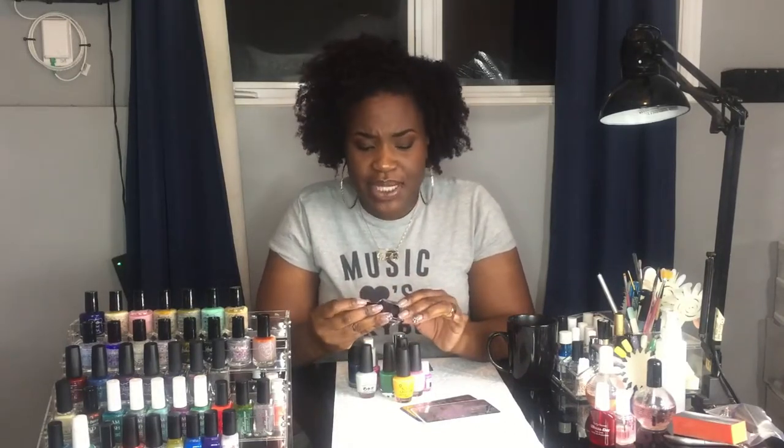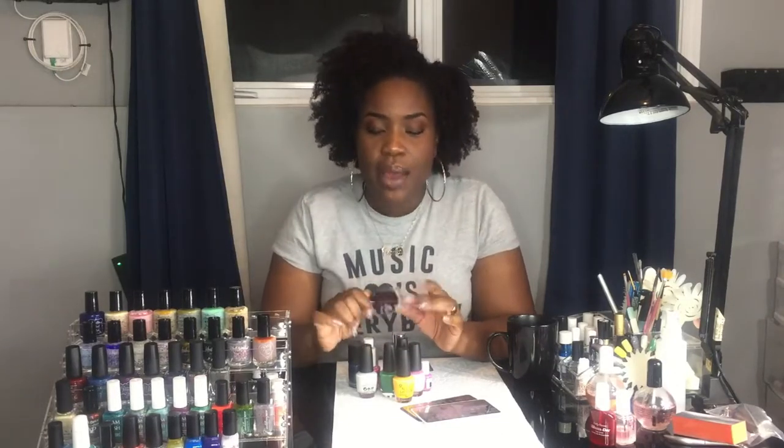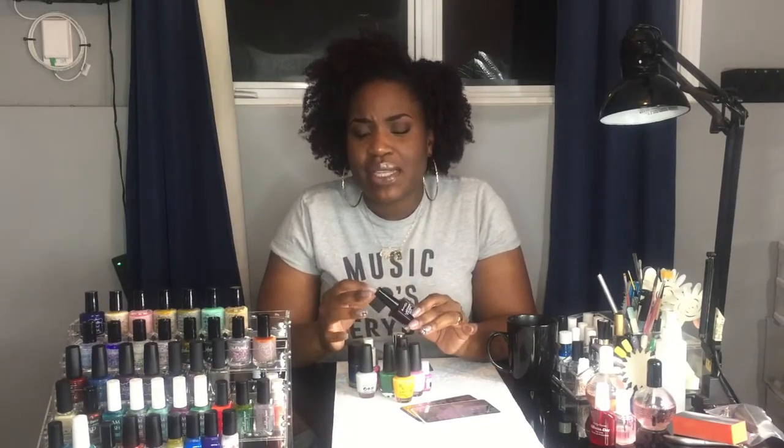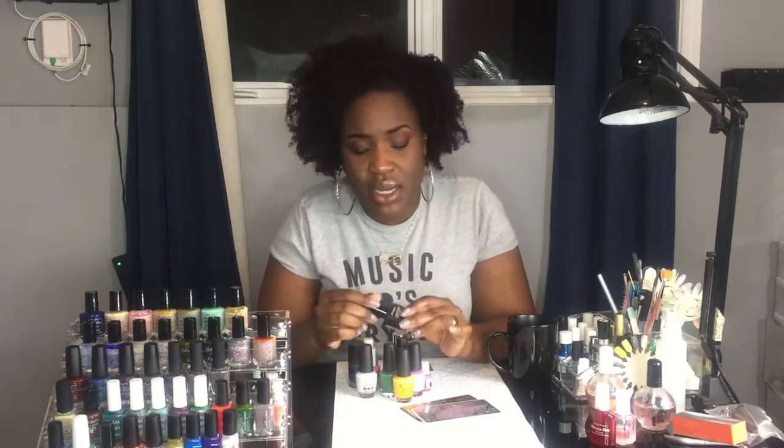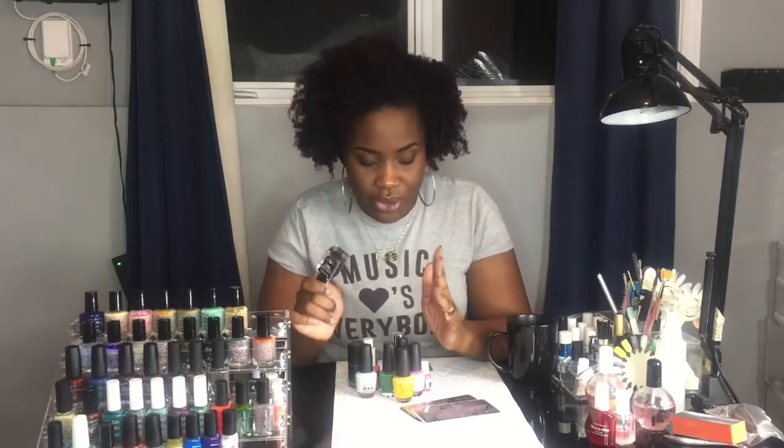This is supposed to last up to 10 days. I don't know anything about that because I don't care to wear anything for 10 days. But this was really nice, good formula, squishy, jelly-like, which means that it required 3 coats for me. It was very, very glossy. If ever for some reason you have this and you don't have a chance to put on top coat, you can get away with it. So this was for all my other fingers.